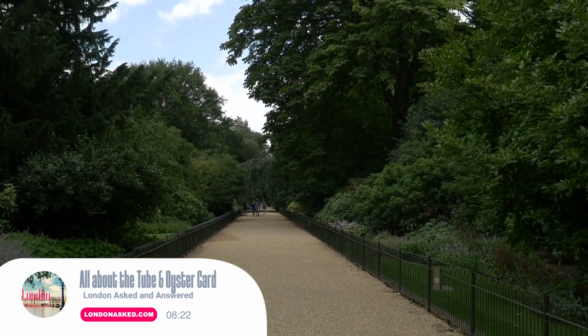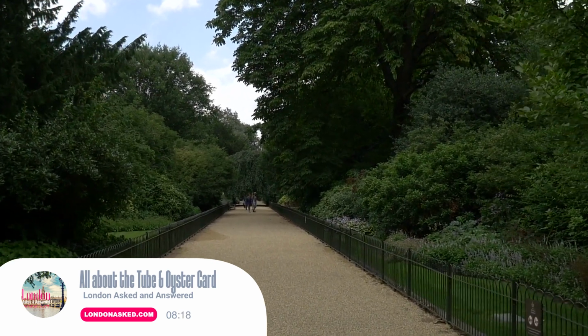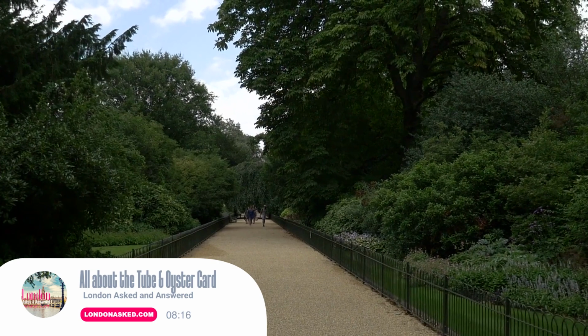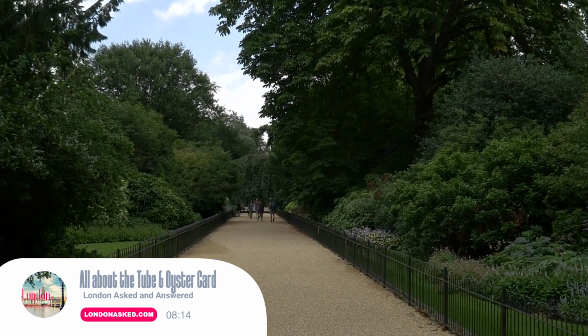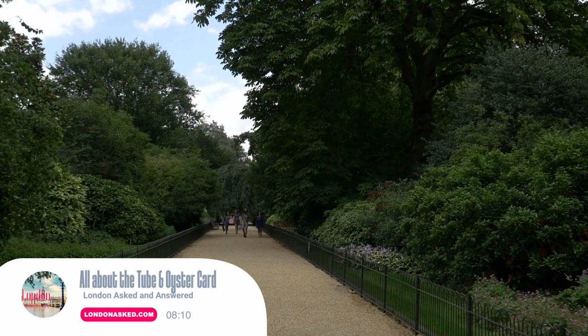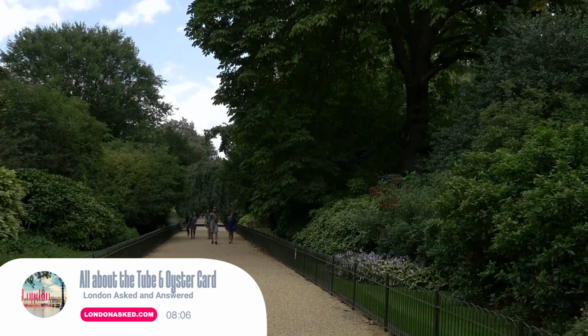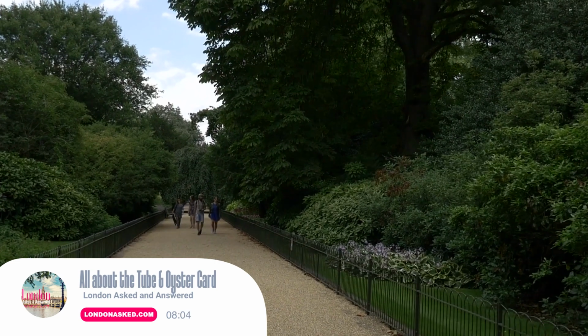First up, we have the Sky Garden. This is the highest rooftop garden in London. It offers a spectacular view of the city and is home to many gorgeous plants and flowers. Grab a glass of Prosecco from the bar and give yourself plenty of time to enjoy both the flora and the view.